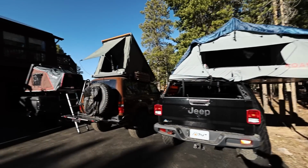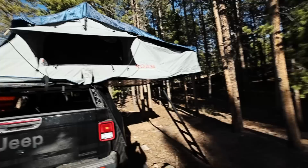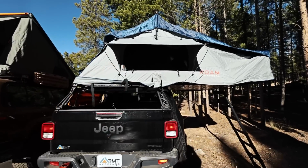I'm not trying to talk about specific brands, though I obviously have specific brands here. So not a dig at Roam at all. I just don't like these canvas tents.